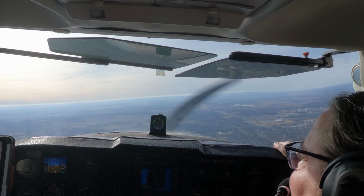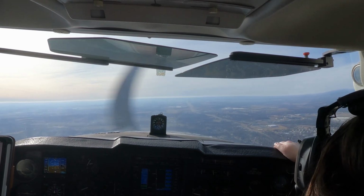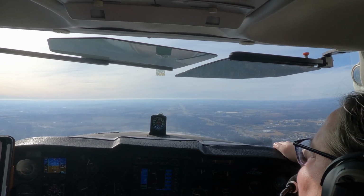Piper M600, about 4 west, overflying midfield, about 1,500 feet, then left turn out to the north.